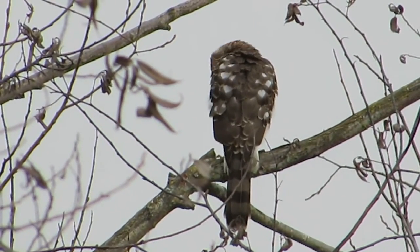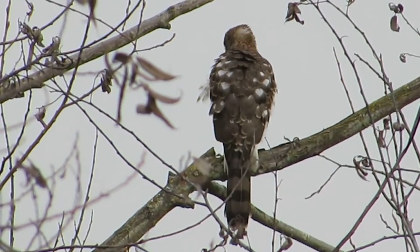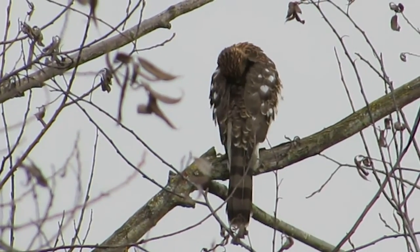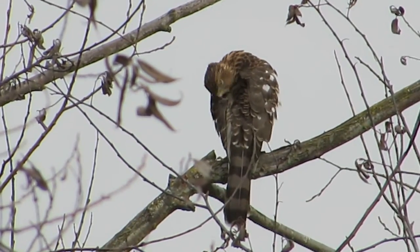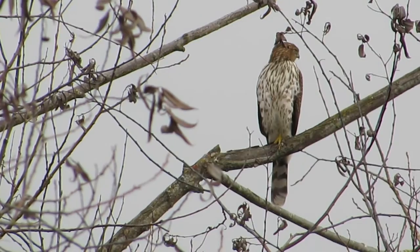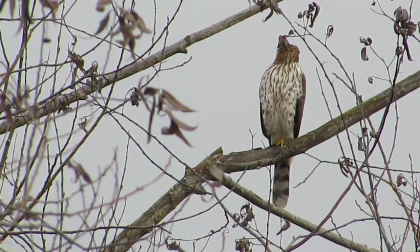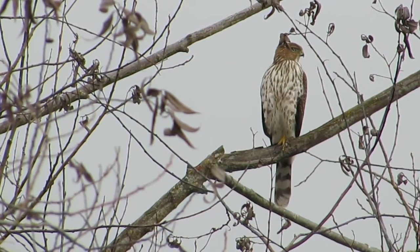Got his hackles up, showing us the spots on the back of his wings. And you can see the bars on the tail from the back. When he turns around, well, then you can see the bars are really lighter, and getting from the front side this time, still in the thicket hunting, the birds are flitting by. You see the nice markings on the breast and the bars on the tail from the underside.